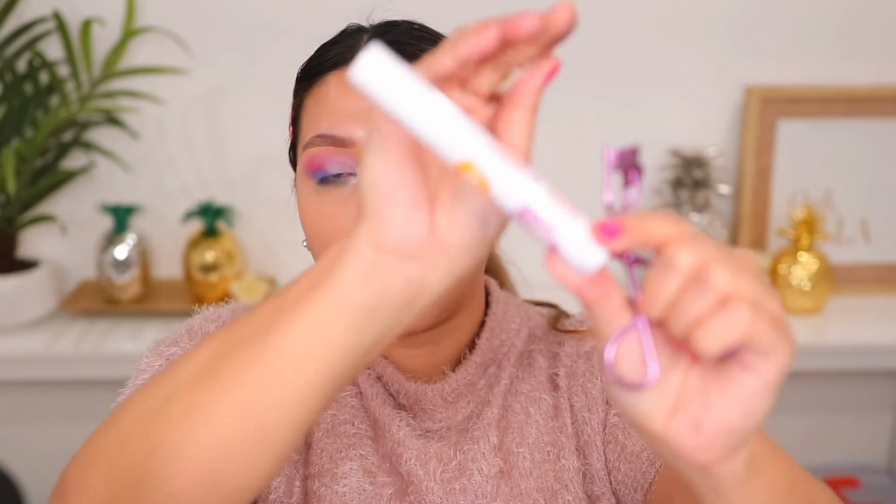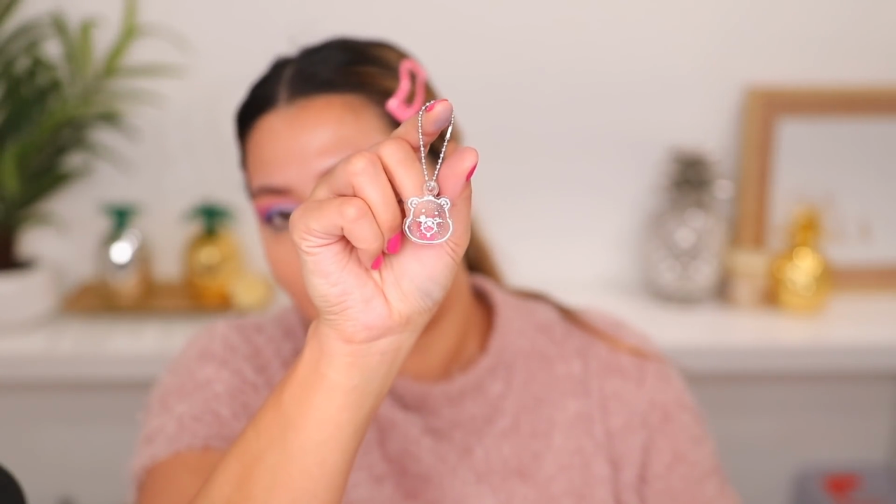So I'm gonna go into the lash curler and also mascara with all the Care Bears around. Comes with a pink lash, like a purple pink metallic lash curler. A little Care Bear little keychain, very small. So now let's curl the lashes.